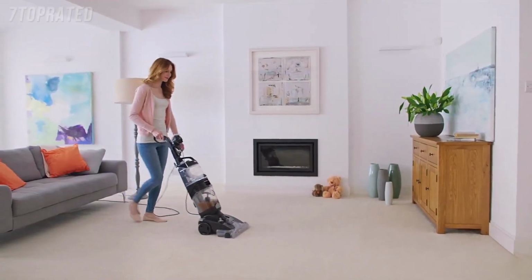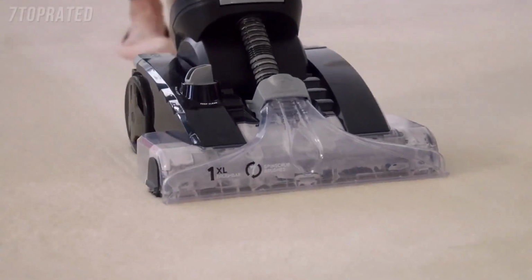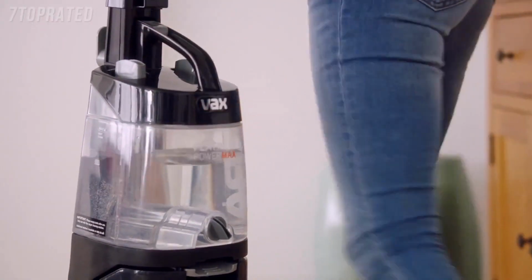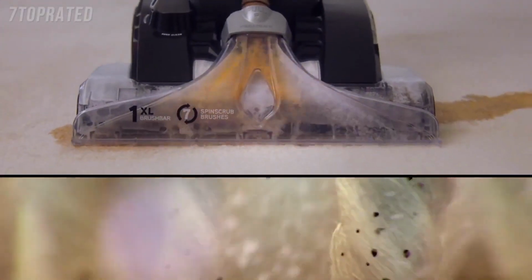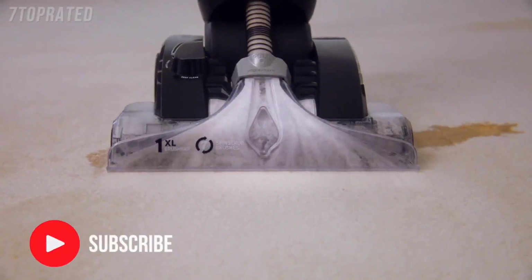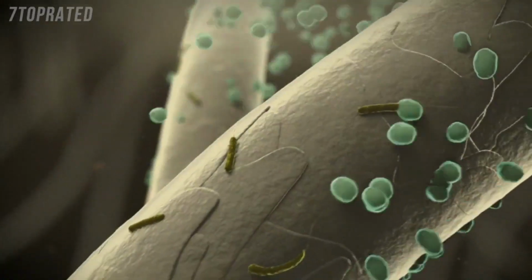The Vax Platinum is our best ever carpet washer, cleaning 5 times better than a high-performance vacuum cleaner. Fill the tank with water and add Vax cleaning solution. Then Automix does the rest. The mix is pumped into the carpet as our brush bar and patented spin scrub technology agitate the fibres. Then up to 93% of bacteria is sucked away.